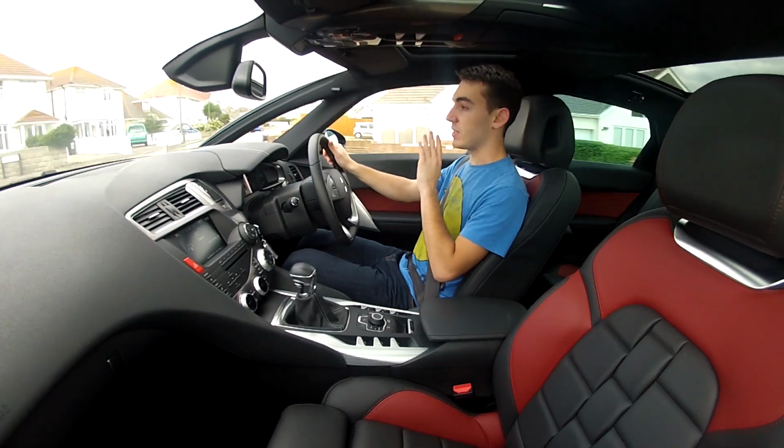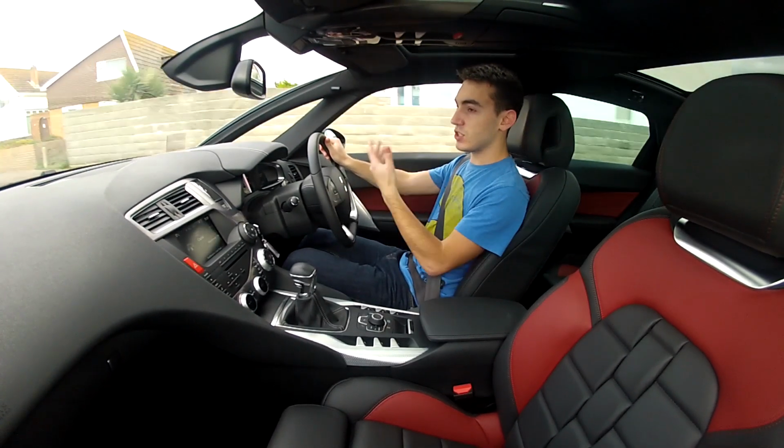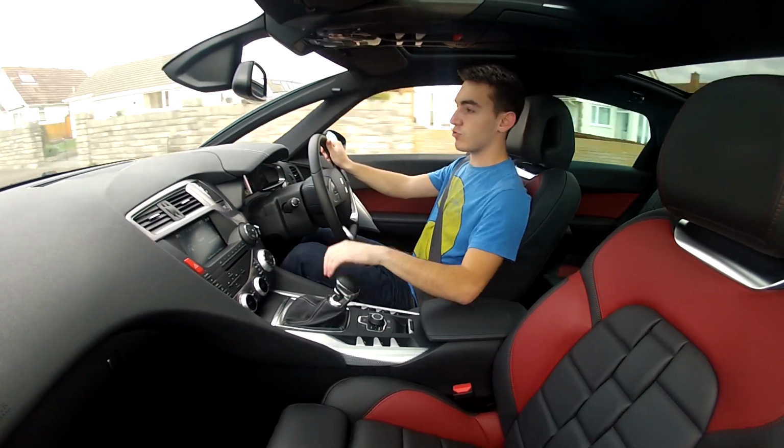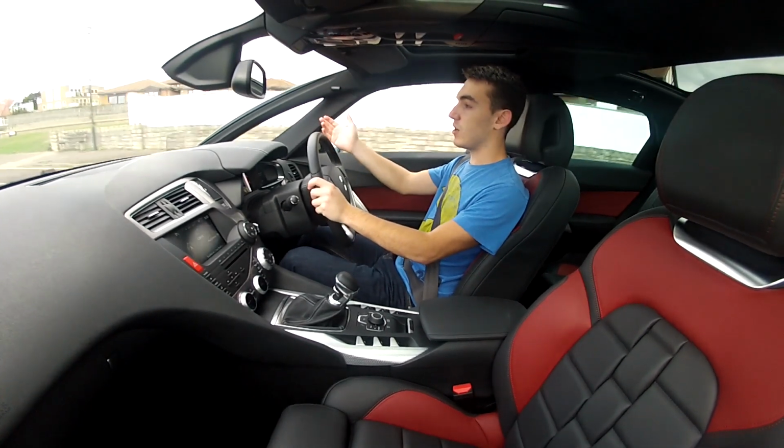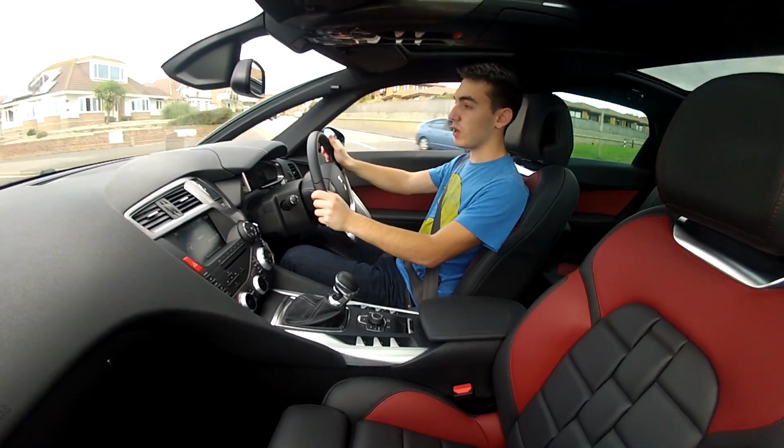The engine, give it a dab of throttle, and the 2 litre surges forwards with that scrumptious amount of torque there. It is actually a very, very relaxing, pleasurable car to drive.